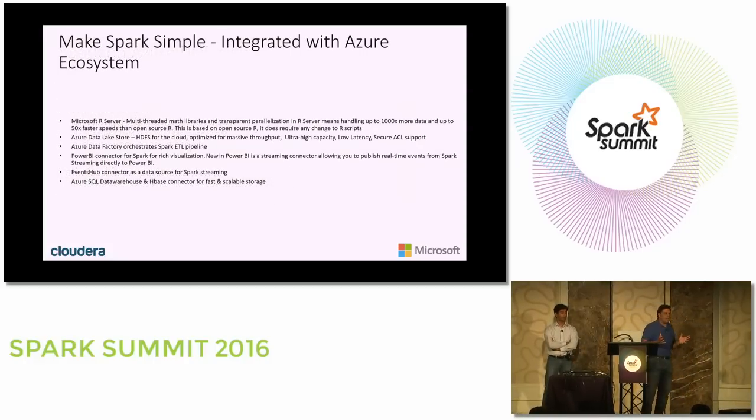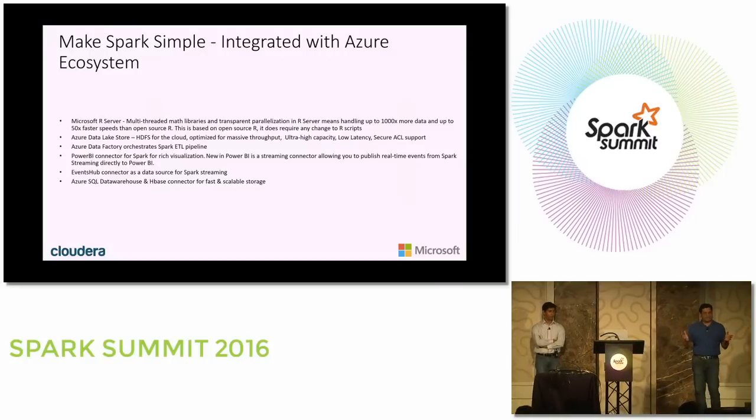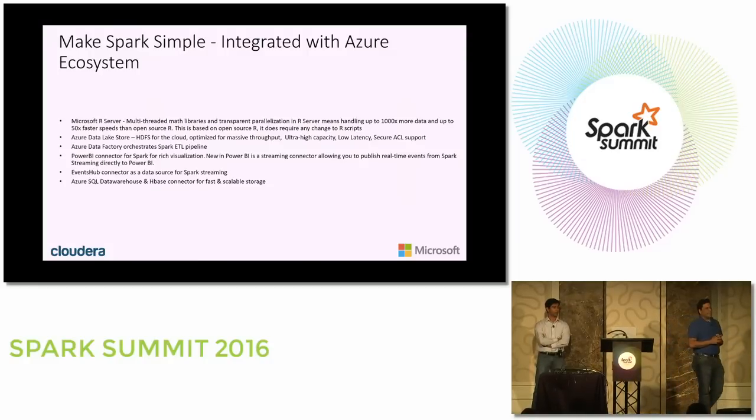But that's not enough because Spark is just part of your solution generally, right? Generally you use an ecosystem, and we want to make Spark simple, so we integrated with the Azure ecosystem. We have something called Microsoft R Server, which is based on open source R, but can work with 1000x more data and run 50x faster than Spark. It's right now integrated with our Spark.